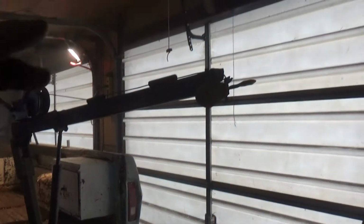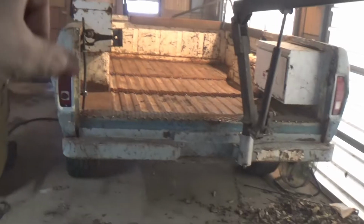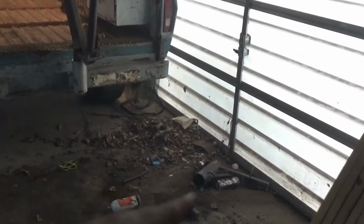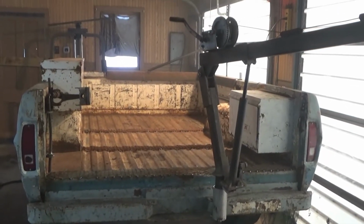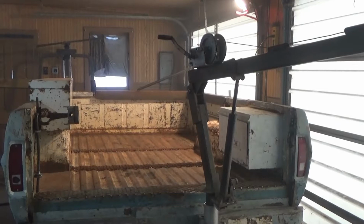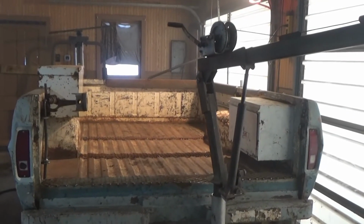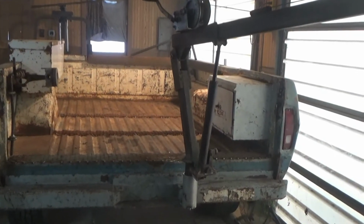Well, I now have 3 mounts for my cherry picker. I got this one on the front of the trailer, and one right there that goes in the hitch of a pickup. I think it's time to start painting. I'm tired of welding, and I'm tired of breathing all this dusty air. Air out the shop, heat it back up, and start painting it black. Check back in here after a bit.